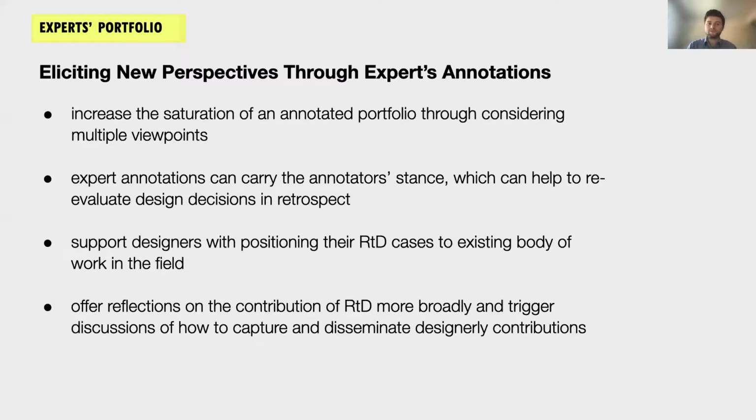Annotations made by experts may carry the annotator's stance, which in turn can help the designer to re-evaluate their design decisions in retrospect. Expert annotations can also support designers with positioning their RtD cases to the existing body of work in the field. In our case, for example, participants proposed that both robots carry the function of a subtle opening encounter, which has been previously discussed for social robots in non-urban environments.